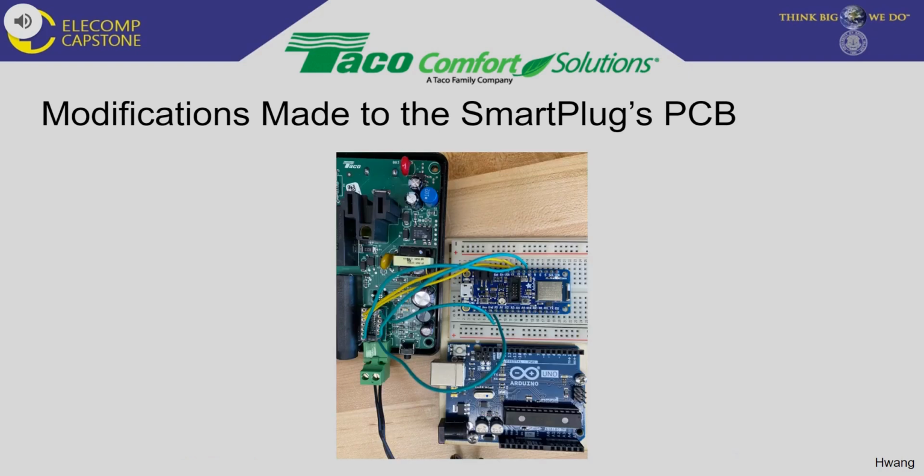Now I would like to introduce Andrew, who will be talking about the SmartButton.